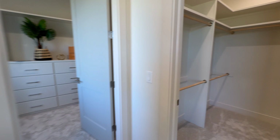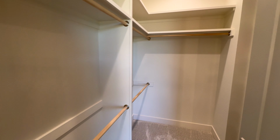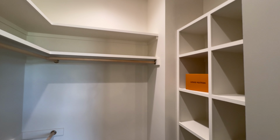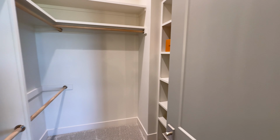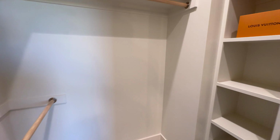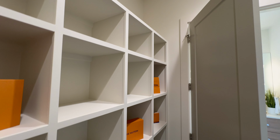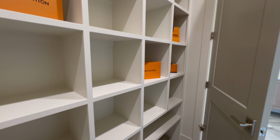And then I love this too. You have a his and her closet. So this is the first closet. And those built-ins kind of go back behind the door. I don't want to get too tight in here. It's not too bad though.